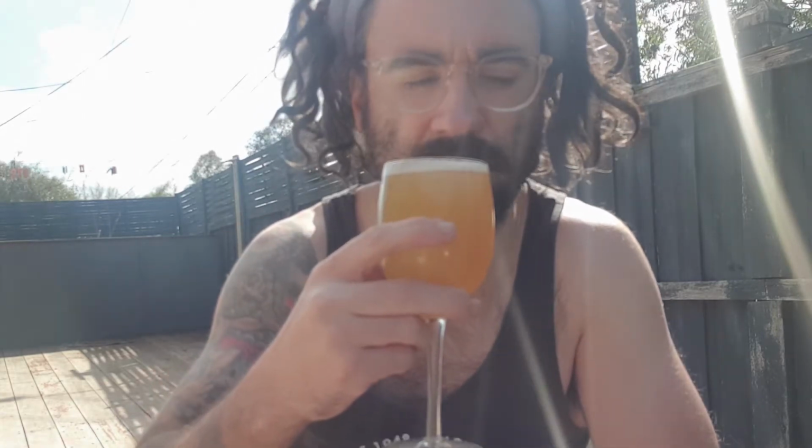So think of putting an orange up to your nose and smelling the rind. That's kind of the bitterness. That's the flavor bitterness that you're getting from this beer. It's really interesting.